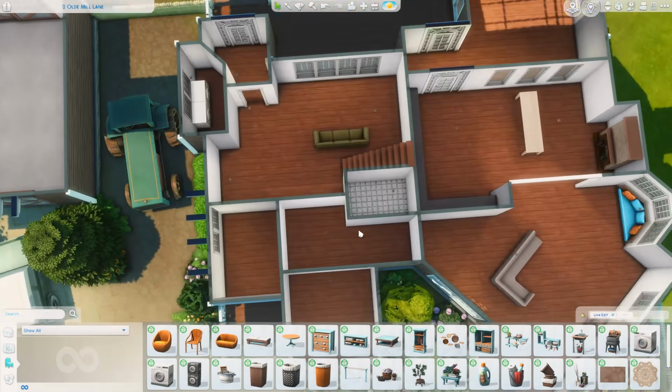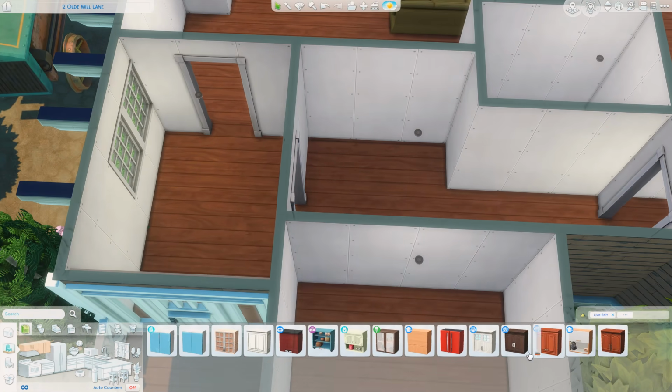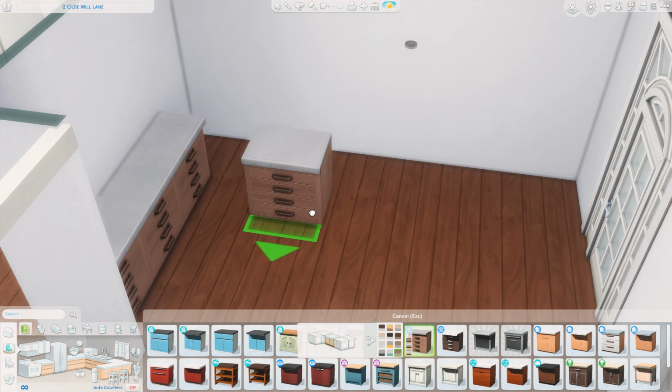So it ends up being a laundry room, which is quite nice because it's something you can easily ignore or turn into another bathroom if you don't want to play with the laundry in the game. And if you do, it has a space to be. So anyway, we are actually working on the kitchen now.